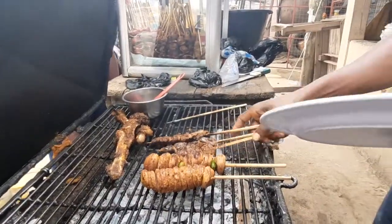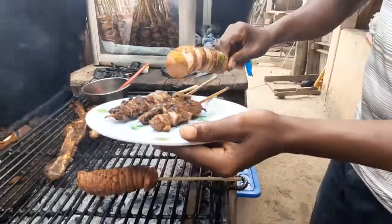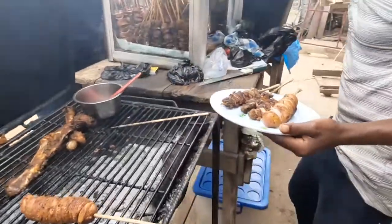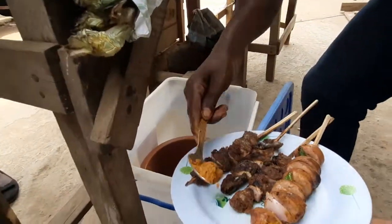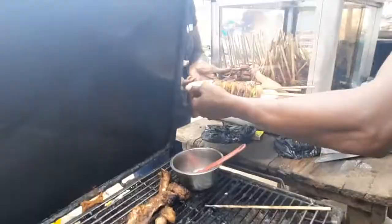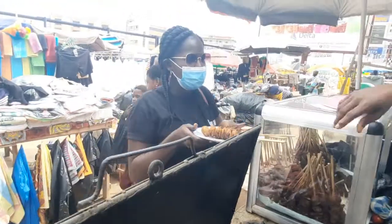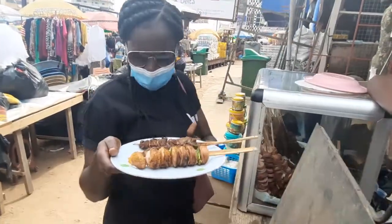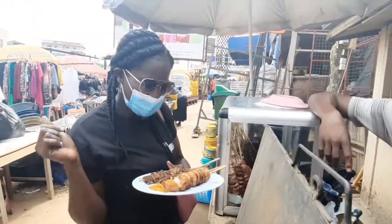Our sausage, gizzard, goat meat, and liver are ready. You can see how cheesy they look. Yes, so he has served us on the plate and he's adding some of the kebab pepper. Wow. Thank you. So Abochi, how much does everything cost? Everything is 15 cedis. Guys, everything I have here is 15 cedis.